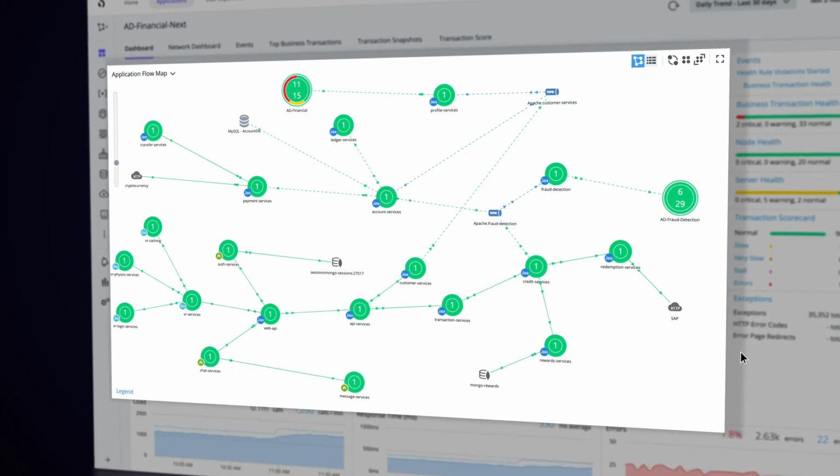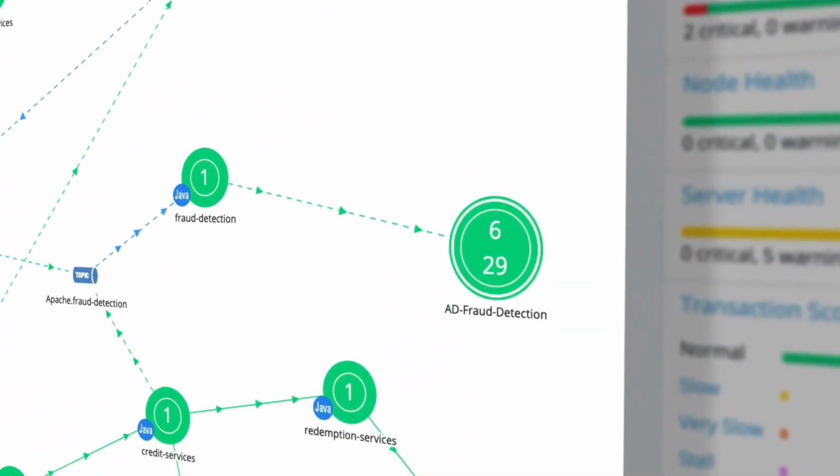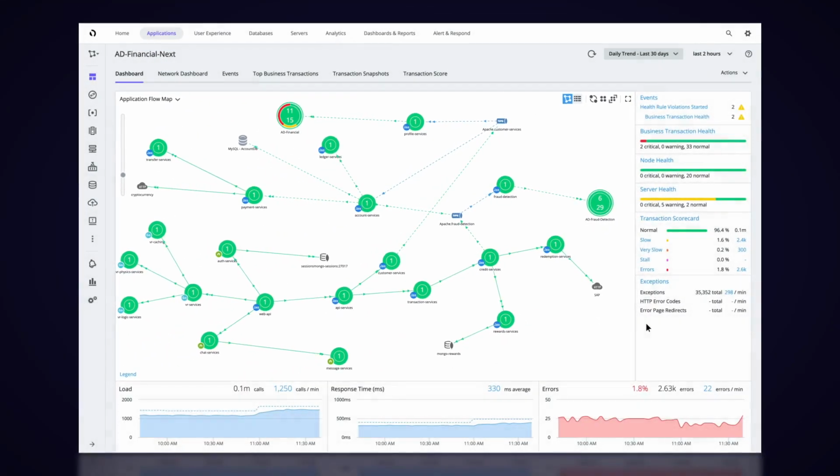As part of the re-architecture for this next-generation financial services application, the application architecture team decided to migrate their services for fraud detection into a serverless environment. As an end result, our fraud detection capabilities are now built within AWS Lambda. So now we're going to go and take a look at the fraud detection application.